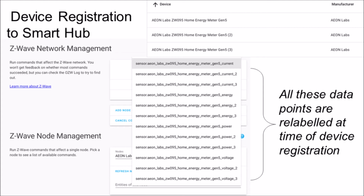A simple on-off switch, like a window sensor, might not have too many entities that get registered automatically within Home Assistant. An energy meter, which measures and reports a wide range of data such as current and voltage and temperature and energy, power.